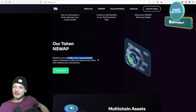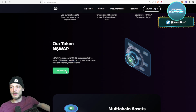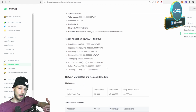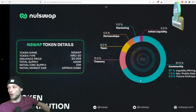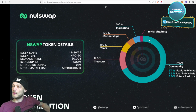It's an NRC20 token, a representative asset of Nulswap, a utility and governance token with a deflationary mechanism. So if you go there, you can find all the information about the token and the token vesting, the allocation and all of that right here, right? So you, for example, see a lot is going to the liquidity mining, right? IDO, public sale, future airdrop. So that's where most is going.